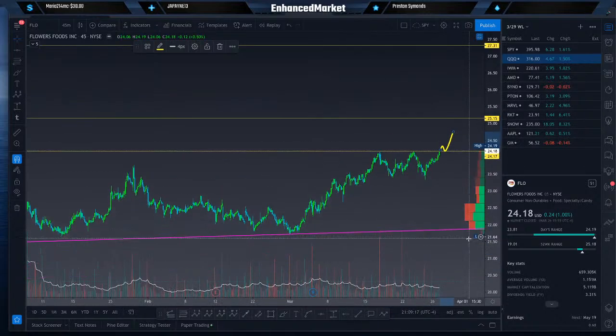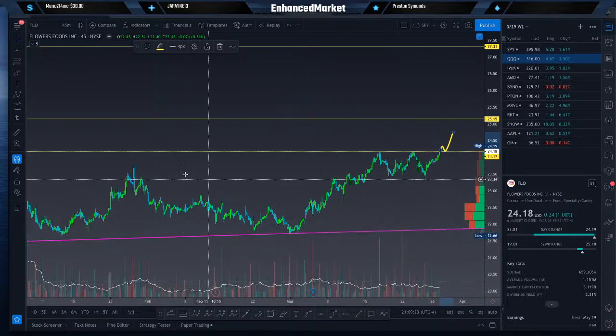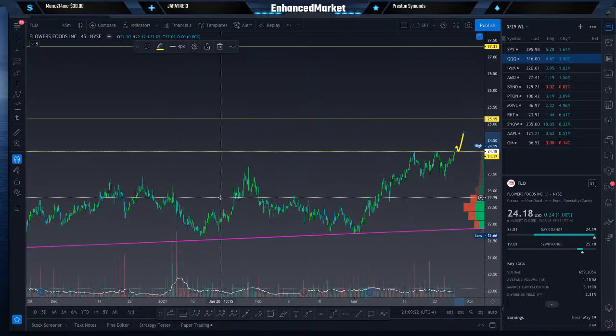Gaps are basically just something that happens overnight. If there's news, earnings, the price changes. So let's say stock X is $100. Good news comes out overnight or after market hours or before market hours, and the price changes to $110. There's now a $10 gap in between $100 and $110 due to news, earnings. There's so many different reasons why a stock can move like that. And then there's a gap.